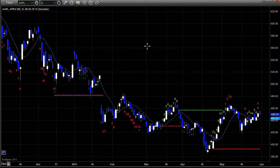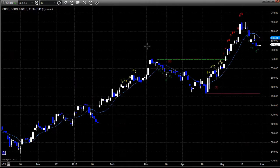Let's take a look at some of our key tech stocks that we follow, as we always do. Apple inched a little higher this week, just slightly. Still got a gap to fill at $370 below the chart here on Apple. But other than that, it's got sort of an inverted cup or head and shoulders forming, maybe a cup and handle here. A little bit of bullish action on Apple, even though it's in a general downtrend.